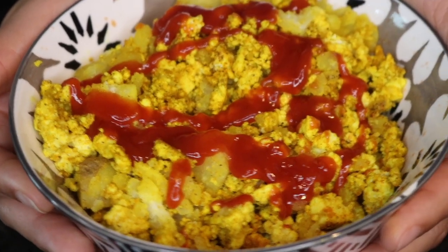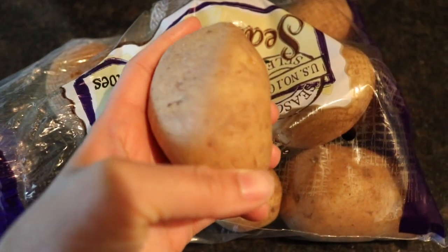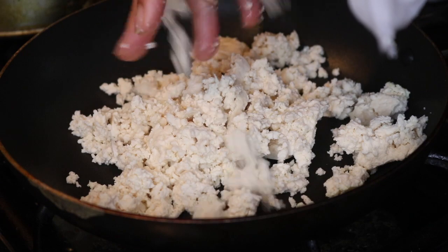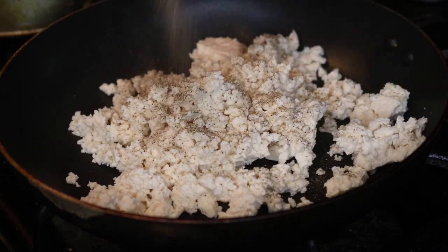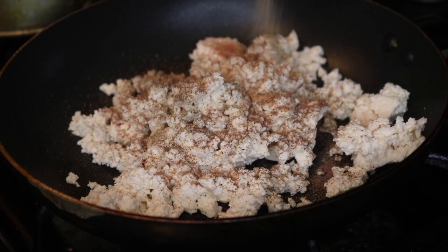So for breakfast, I had some tofu scramble with potatoes. I'm microwaving one russet potato for 4 minutes. I just wrapped it in a paper towel. And now I'm crumbling the tofu into a pan. I'm adding some ground black pepper, some black salt, some garlic powder, and some turmeric.